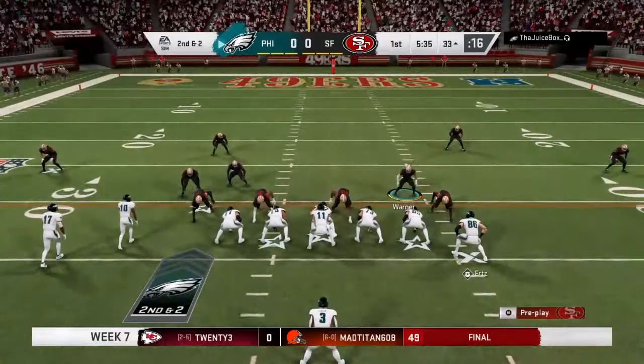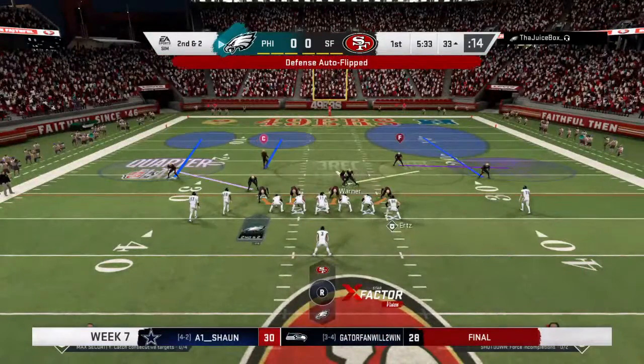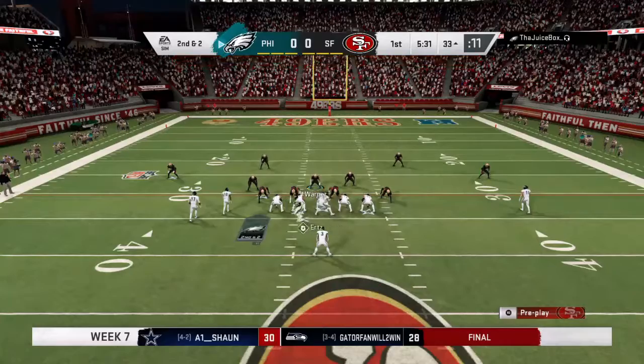54 Mike. Check. 37. 22 jet bomber. Let's find 7.